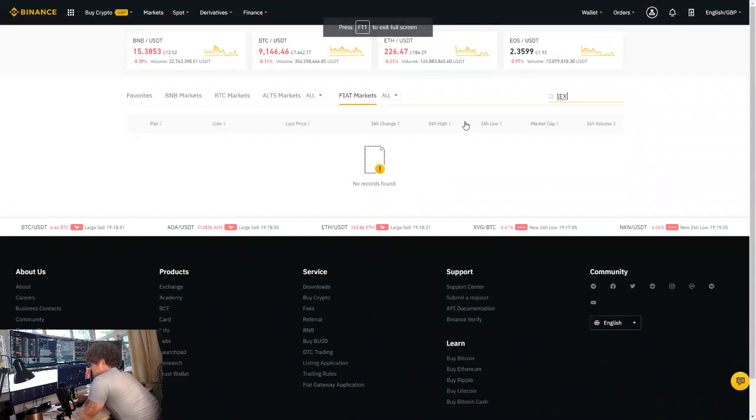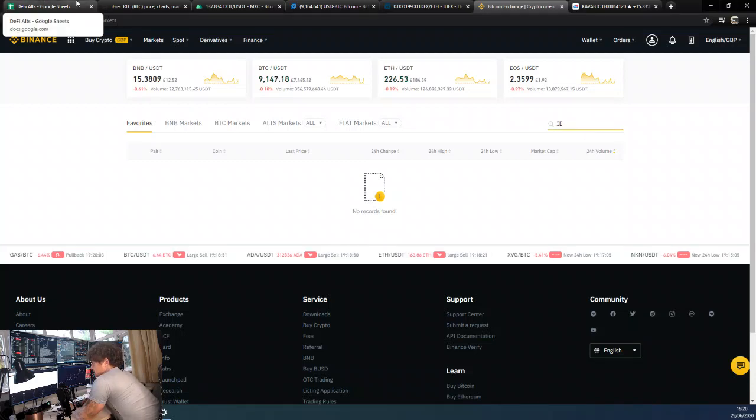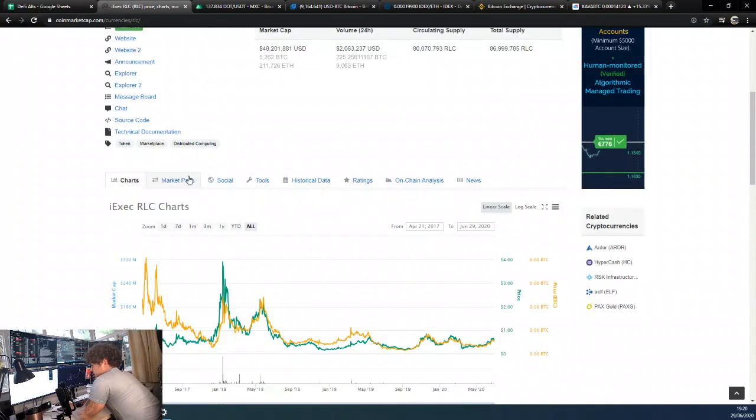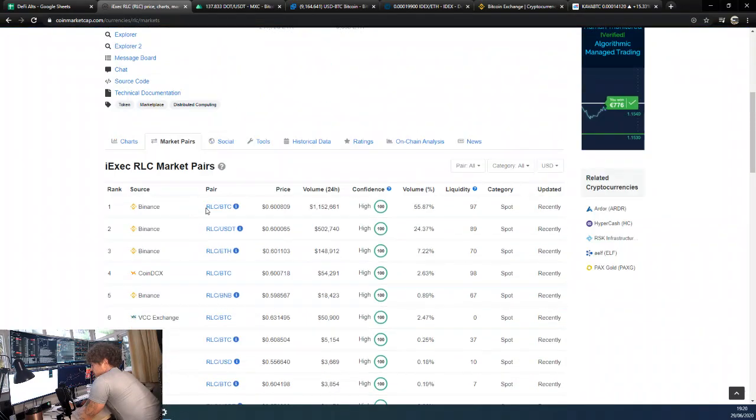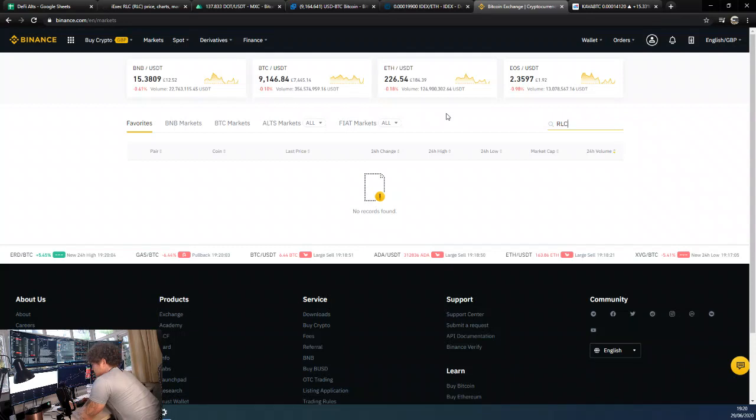IEX. Is it on Binance? Am I just making this up? Am I even searching coins on here? Okay, no, but I'm not even searching anything for you to find no records. Anyway, market pairs. Market pairs Binance, so it is there. So don't ask me what this is paying. Maybe if I put RLC. Maybe if I try and make it search. It just doesn't want to.